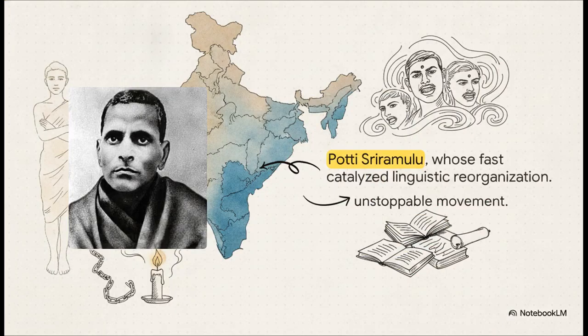The undeniable catalyst for this action was the supreme sacrifice of Potti Sriramulu. In 1952, he began a fast, demanding a separate state for Telugu-speaking people. He fasted for 58 days until his death. His passing ignited an absolutely unstoppable movement that forced the government to abandon its delays and systematically address linguistic reorganization.